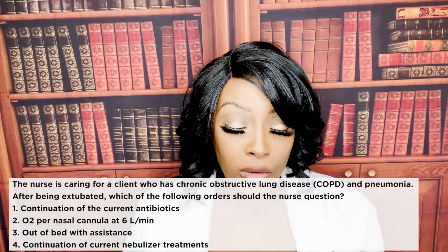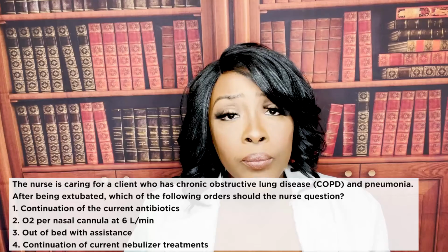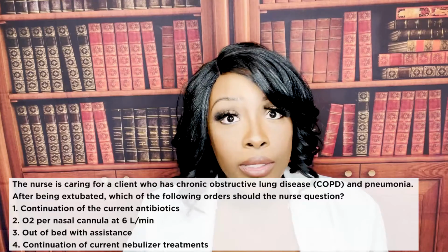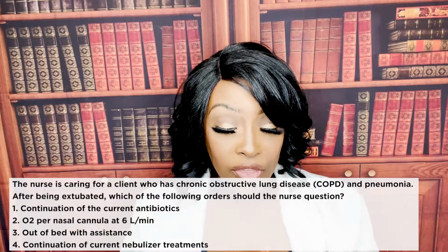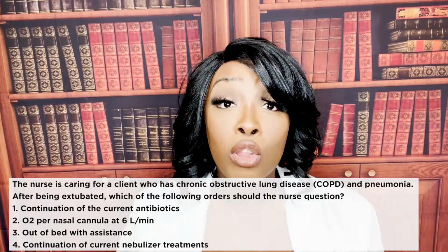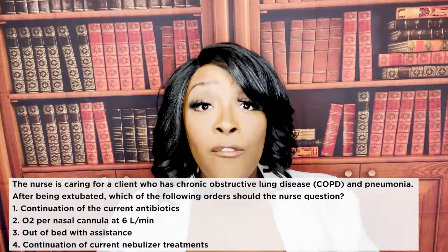And guys, the correct answer is giving that oxygen at 6 liters per minute. We're going to question that order. We're not going to give that COPD patient high flow oxygen, okay? We're not going to give them more than 3 liters. Everything else is good. Let's look at our other choices. 1, continue antibiotics. Absolutely, because what does it say in the question? They also have pneumonia. So we're giving the antibiotics not for the COPD, but for the pneumonia.